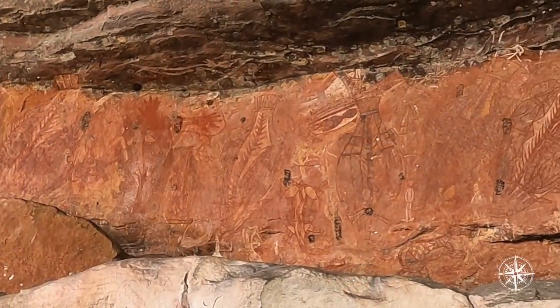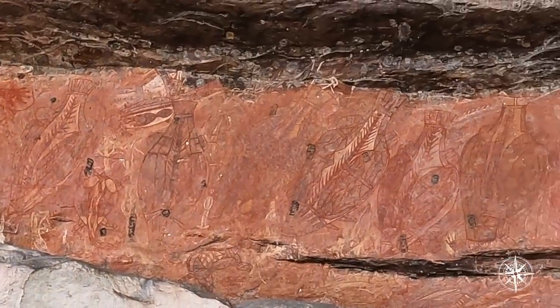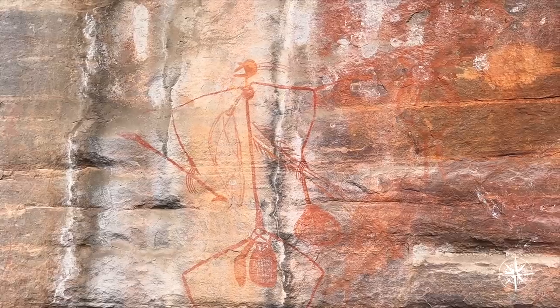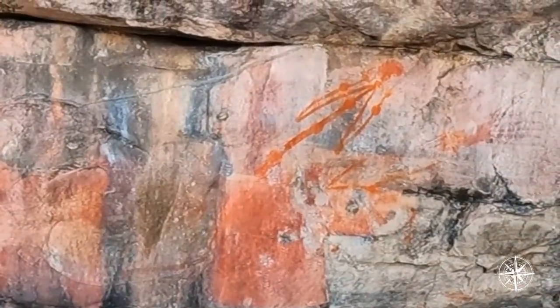There is so much rock art up here in Kakadu. I don't think you could ever see it all. And we have a few sites on our next return visit wish list. There's apparently over 5,000 different locations of Aboriginal rock art, some dating back 20,000 years, they believe, and even depicting interaction with the Dutch ships that were coming here hundreds of years ago. So, look, it is truly a remarkable experience.